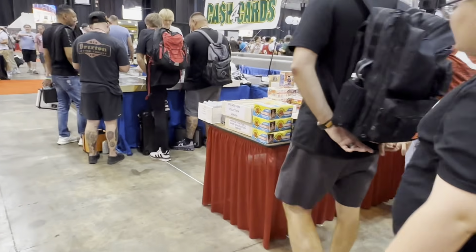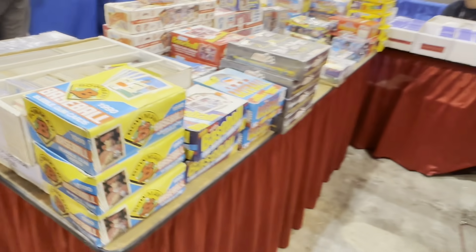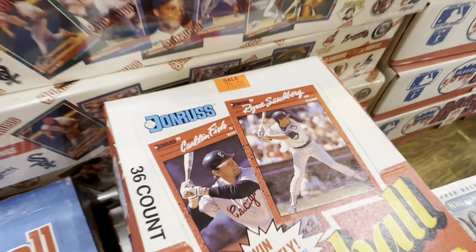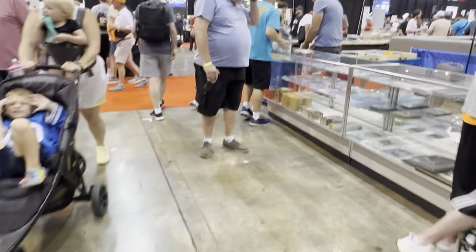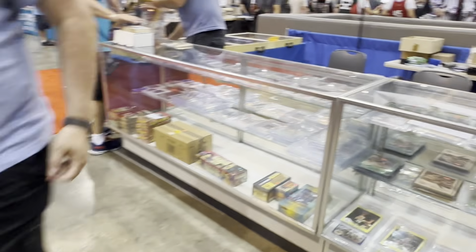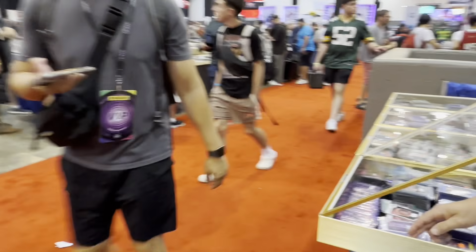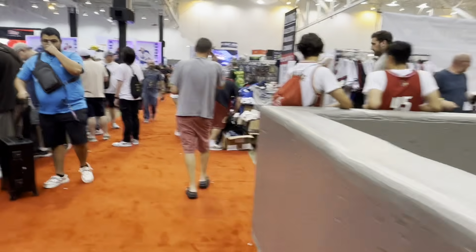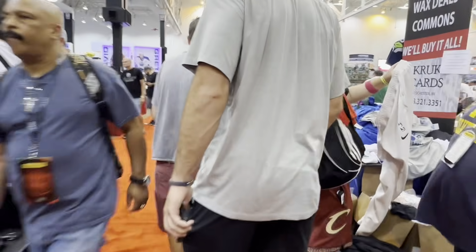Here's some junk wax. Man, I got some filthy looks at the National back in 2018. I think the last time it was in Cleveland was 2018. I got some filthy looks because I was buying stuff like this back then for like $5 a box. I had a shopping cart and I was pushing it filled with that stuff, and people were just giving me the most hateful looks. I was like, why is everyone hating on my '87 Topps? I bought a lot of '87 Topps that year. It may have been 60 boxes. I can't remember, but I think it was like $12 a pop. I used to buy a bunch of those.